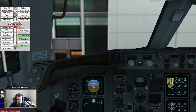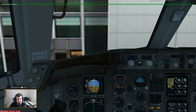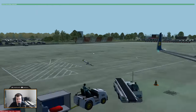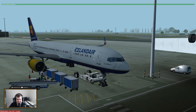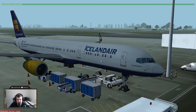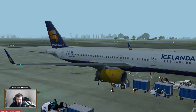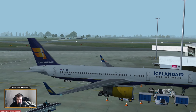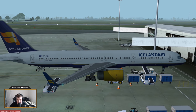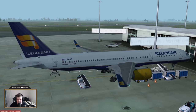We can open up the manager and put the chocks on, and then we can request deboarding by Menzies. No idea who services Icelandair, but what the hell is going on here? Yeah, that's interesting. I don't know why SODE's doing that. There has to be a fix for it. I mean, look at GSX, it's just driving through itself. It has no idea what it's doing.